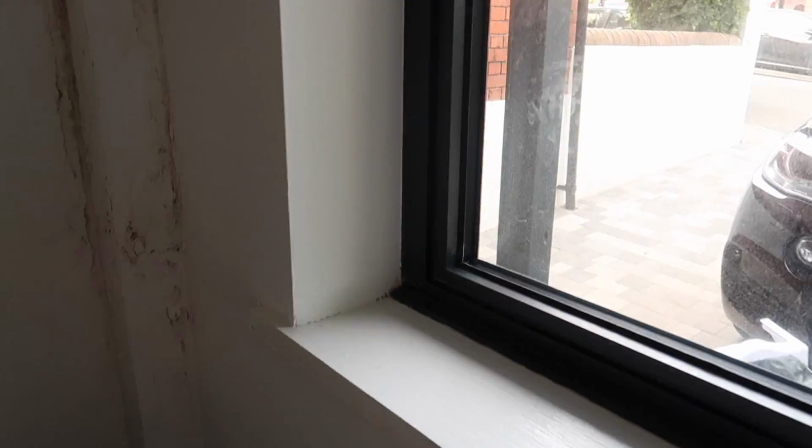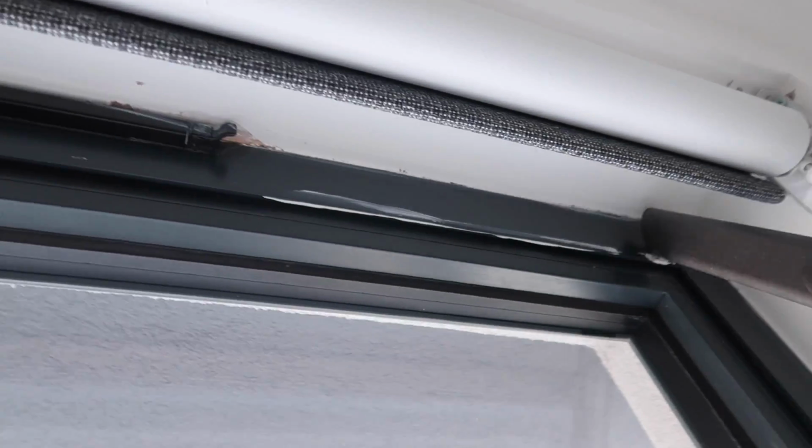I like to give the windowsills a hoover rather than a dust, because now it's summertime and we have the windows and doors open. Flies tend to come in, and I always find one or two dead on the windowsills, so I like to use the hoover rather than the duster.